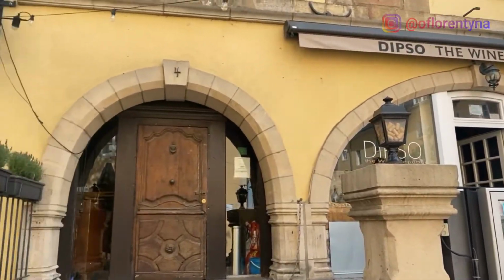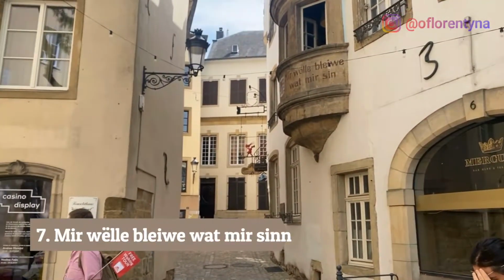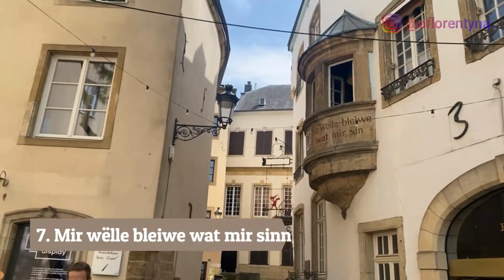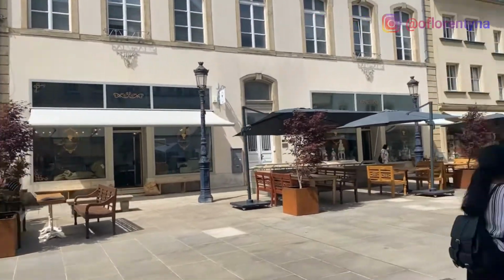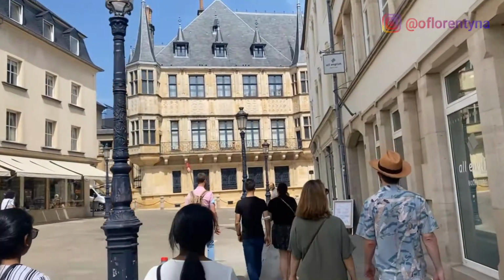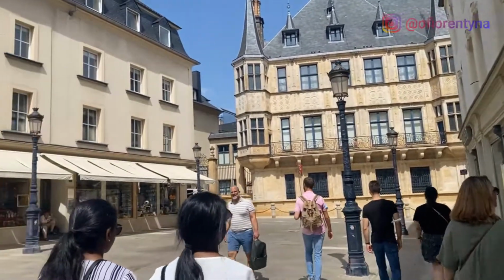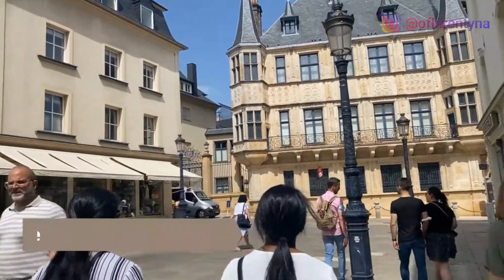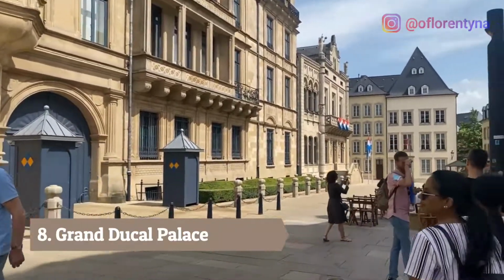Next, we headed to a historical landmark, one of the oldest buildings in Luxembourg City. Then we walked to the Grand Ducal Palace. In its function as the city residence of the Grand Ducal family, the Grand Ducal Palace is situated right in the corner of the old town.